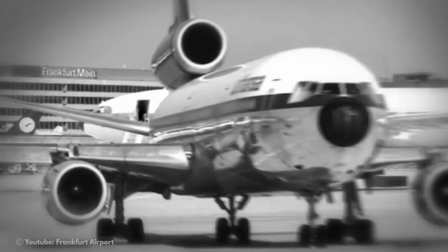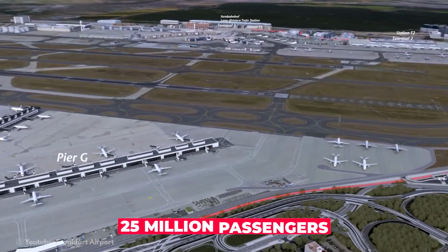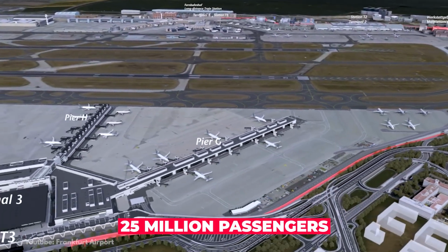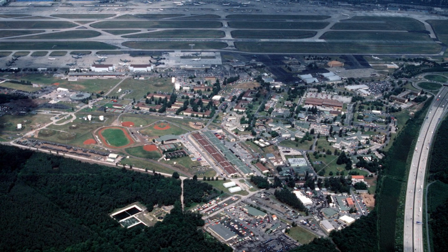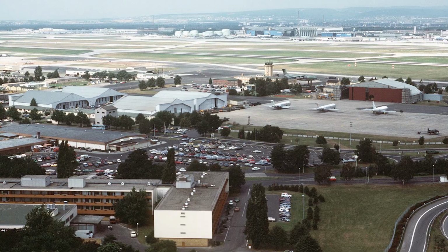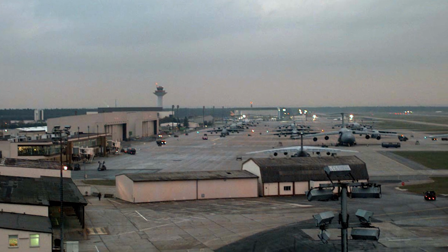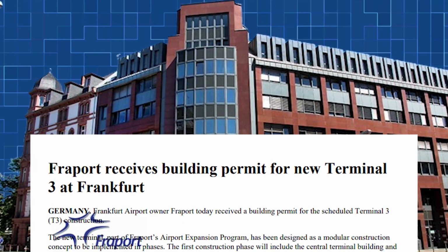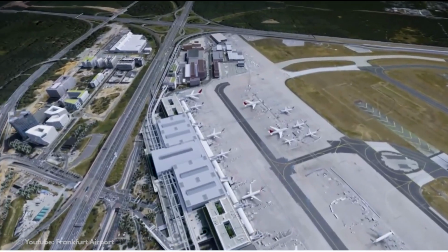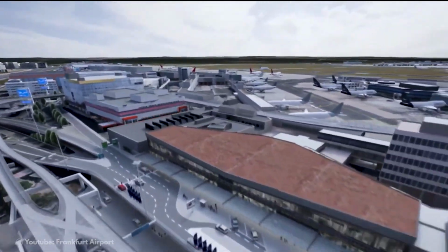This led to the notion of an extension in the shape of a brand new, enormous terminal. This would bring a capacity of 25 million passengers annually at maximum expansion. It was to be constructed in the airport's southern section, taking the place of an American base that was scheduled to close in 2005. An architectural competition was held shortly after the local government granted approval, and the winning entry was described as a modern design with feel-good ambiance.